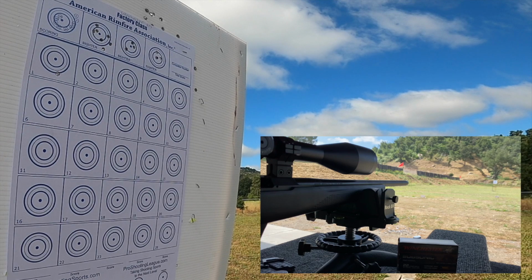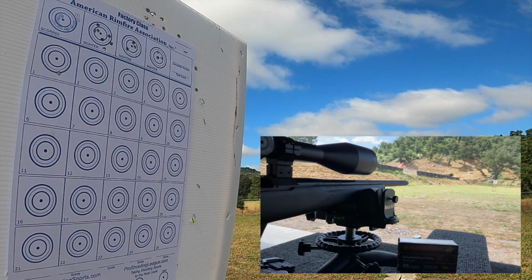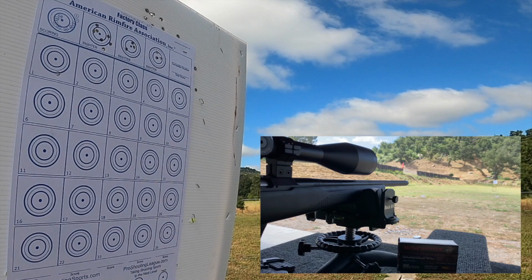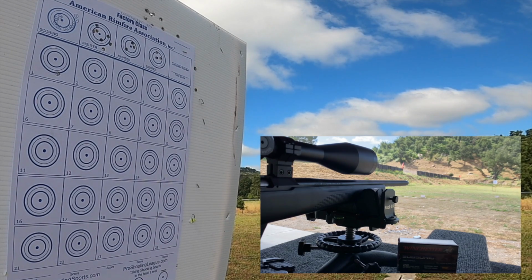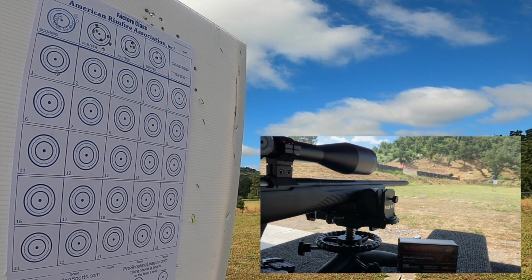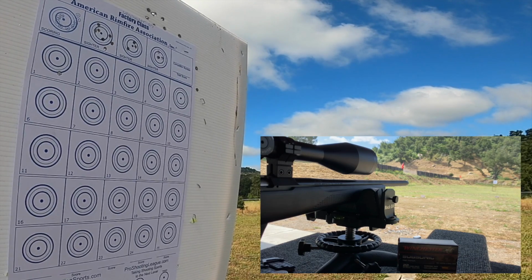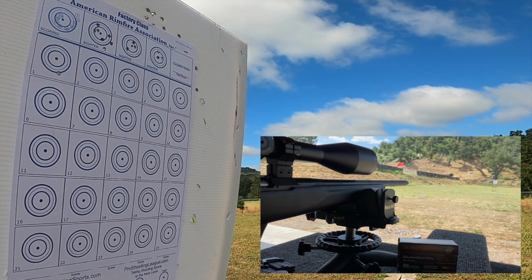Aiming at 3 o'clock. Flags at 50 yards going to the left a little bit. Oops. Drops the flag. Close the bolt. Oh, flags died down at 50 yards. To the right at 100. Or actually it's left. Or going away. So I'm going to try aiming high this time, thinking the round's going to go low.